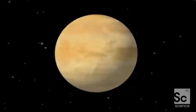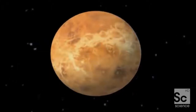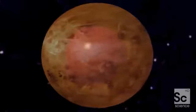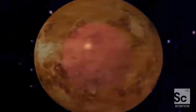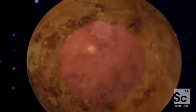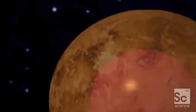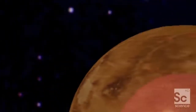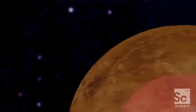Deeper inside, Venus is rather like Earth. Same density, same crust, same mantle, same core. The core is solid, probably a mix of nickel and iron. But unlike Earth, there's no molten outer core. As a result, the Venus of today has little or no magnetic field.